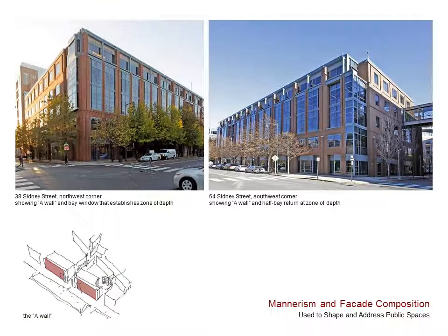Finally, let's look at the extreme northern end of this zone of depth at 38 Sidney Street and its extreme southern end at 64 Sidney. At 38 Sidney, where the major column turns the building's corner, the zone is revealed and objectified by running it past the pier and articulating it as a formal projecting window.